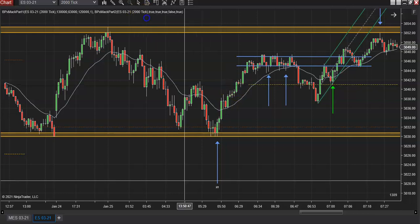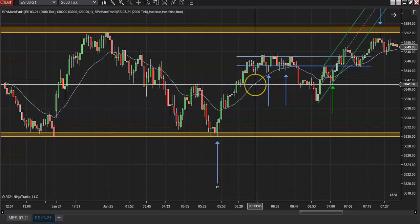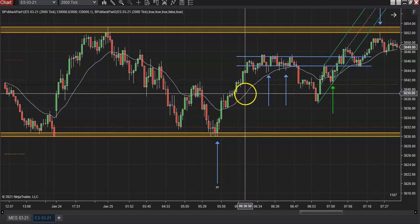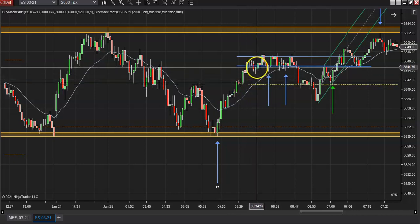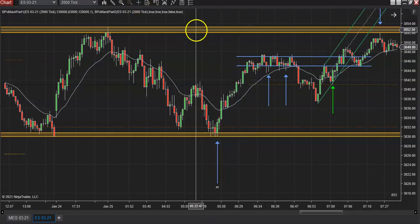Let's see how many points that is. So your entry is right here, 34 we'll call it, and you get stopped out. So that's 6 points and 3 ticks. So you could call it a day after that if you get stopped out. But even on this little doji, I'd probably keep my stop right here, and then maybe after this bar right here, I'd probably put it there. So if you did do that, you'd get stopped out on almost a 10-point move. So you would have been done for the day at, what time is that? 6:30, just managing your runner.